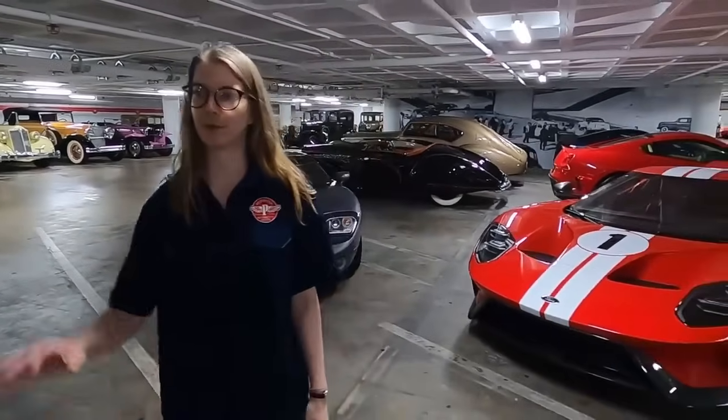Now, as we're walking, you are probably going to see some brand new Ford GTs that we're obviously not going to talk about in this tour, but please come back because we will have a performance tour that will cover these cars. So I may not talk about them today, but we will talk about them eventually.